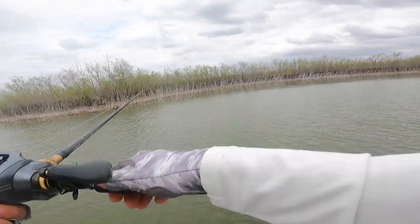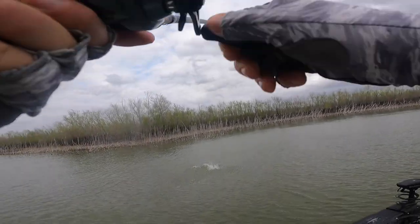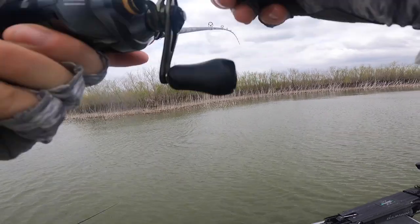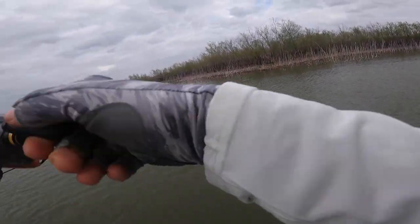There's one. Oh, right on that grass line, just giving me old Potsky with the hog. Oh, yeah.